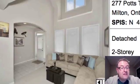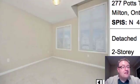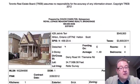2572 square feet. It's a Glenwood model. I mentioned this one before in the video. I'm not thrilled with the upgrades here. I mean, it seems a little bit basic, but you know, these models, they do float. I mean, I think these guys are in shooting range for sure.